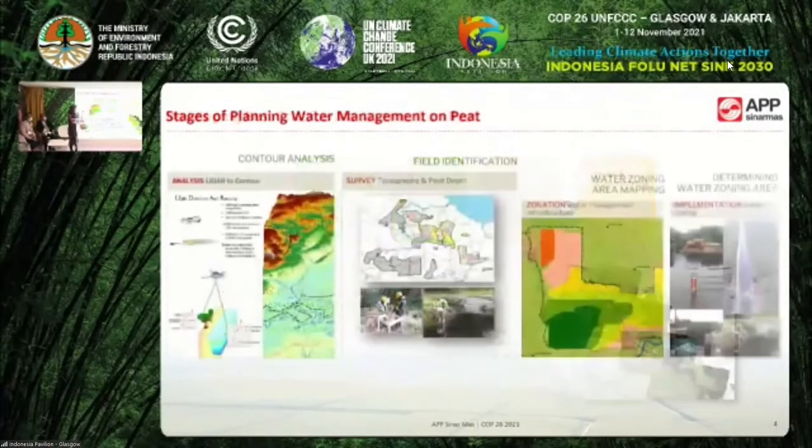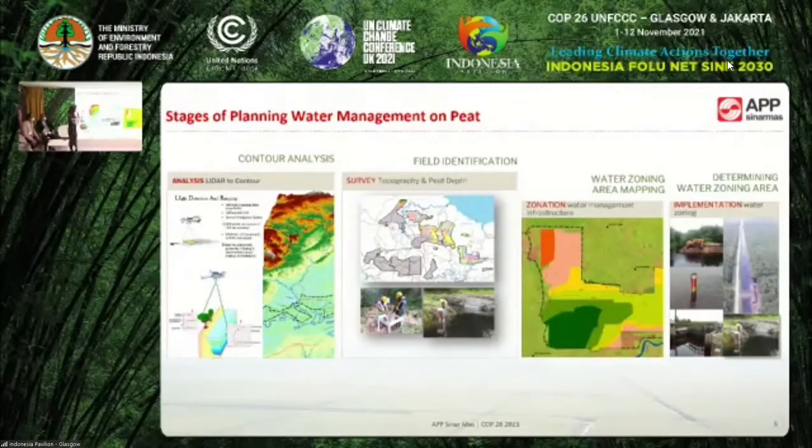After we inventoried all the peatland, we did a contour analysis, and then we identified the areas where we have to manage the water, and determined the water zoning area mapping. Because we know that to manage a plantation industry in Indonesia, we are not only responsible for managing the plantation, but also for managing side by side with the conservation area. This is how we make sure that we maintain the peatland as a unique ecosystem, the forest conservation, and also manage the plantation as well.